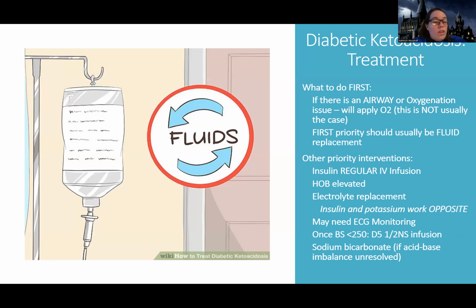And then if all else fails, if we've done all of this, they've been on insulin drip for a while, their fluids have been replaced, their electrolytes are stable, and their pH is still out of balance, then we may give sodium bicarb. This is just a Band-Aid. It doesn't really help fix the problem. It just helps to give a little bit of an extra buffer against all the acid. Now, 9 times out of 10, we don't have to do this because, you may think, how does their pH and everything get back to normal?